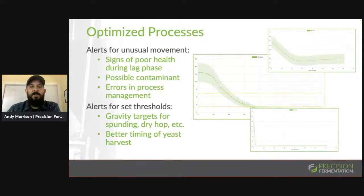So can you use those benchmarks, can you use that modeling, to signal yourself when you've got poor health of the yeast, when you've got potential contaminant in there? All of those things are going to cause unusual movement across these variables that are going to be alertable. And so that's what we like to do with the data: build alerts, both these sort of ranged alerts or dynamic alerts based on unusual movement away from this norm or this benchmark that's been set. But then also looking at threshold alerts.